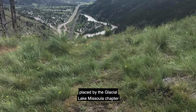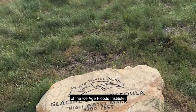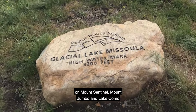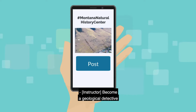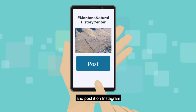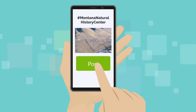Engraved stone markers placed by the Glacial Lake Missoula chapter of the Ice Age Floods Institute show the high water marks at 4,200 feet on Mount Sentinel, Mount Jumbo, and Lake Como in the Bitterroot. Become a geological detective. If you find a strand line, take a selfie with it and post it on Instagram with hashtag Montana Natural History Center.